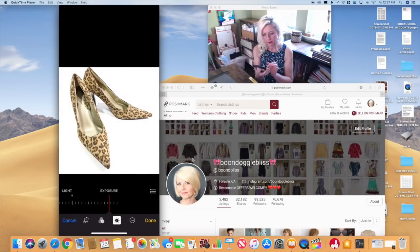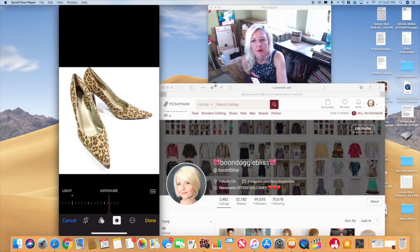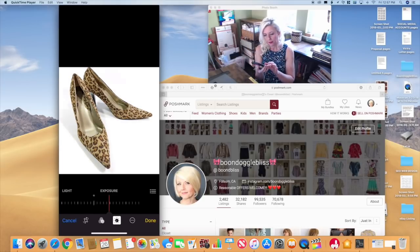I'm going to give it a little bit more. And what you're doing when you're adjusting exposure, keep an eye out on the colors of the item you're displaying, because by default, it's going to whiten up and lighten up. But make sure you're watching what happens to your item. So as I'm watching it, I'm making sure it doesn't change colors, just lightens it up.